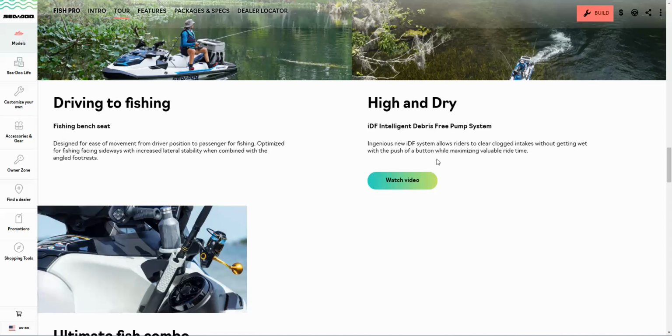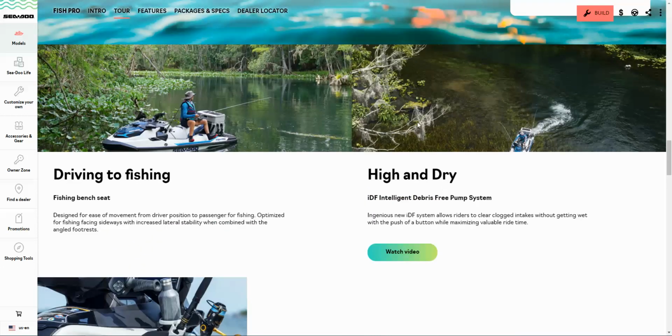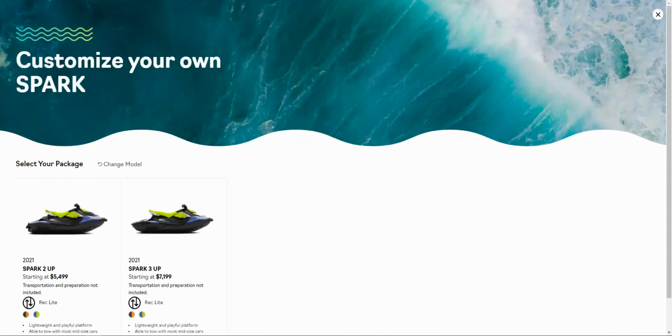So iDF, I guess that's a good marketing system for the jet skis. Hopefully they can introduce this on every single one in their lineup as an addition or an added cost on it too. I understand the Spark is, we'll call it, a budget model, but to have every update on it and upgrade, they can make some serious cash with that. I think that's a great idea. Other than that, there weren't too many things I saw.